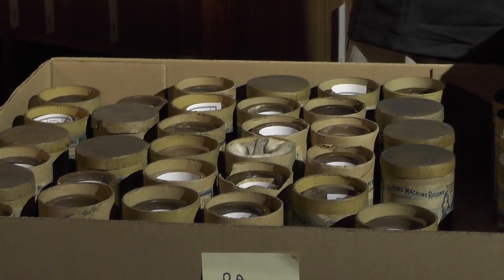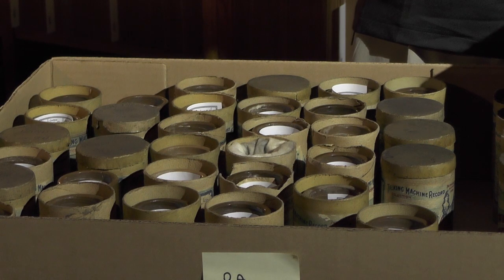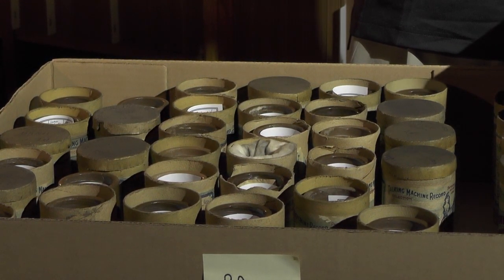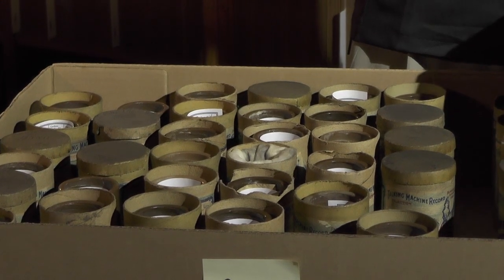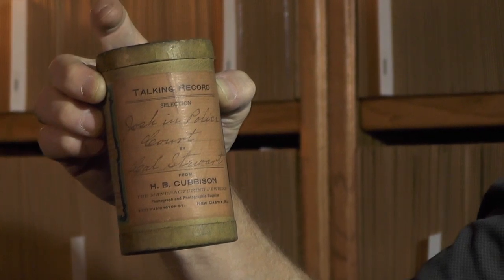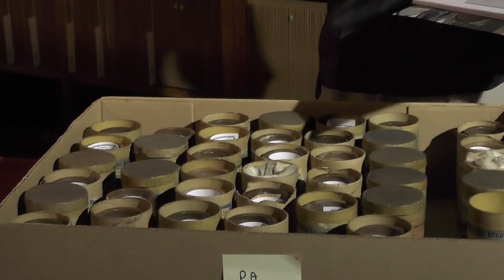Like here is a talking record, H.B. Cubison Manufacturing Jewelers in Newcastle, Pennsylvania. A dealer sticker is glued to the outside of the box here, and that's the original cylinder inside. So that's where most of these things came from. That's the part of the country they're from.